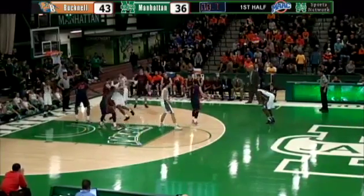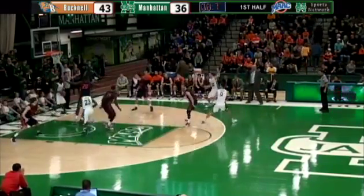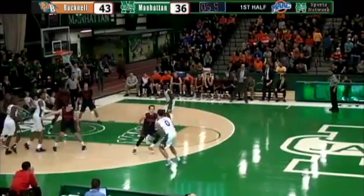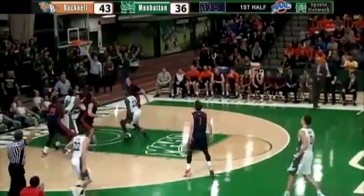Wilson to trigger the inbound underneath his own basket. They're looking for Richards at the top of the key. Wilson has to get it in. Finds Capuano with 8. Cap, bounce pass for Richards. 3-ball on the way. Back rim, no good.